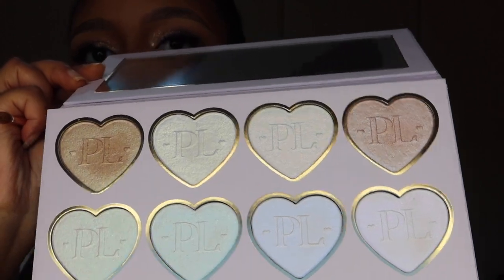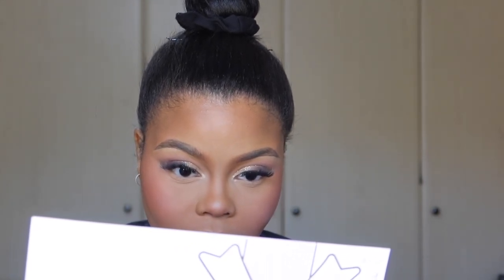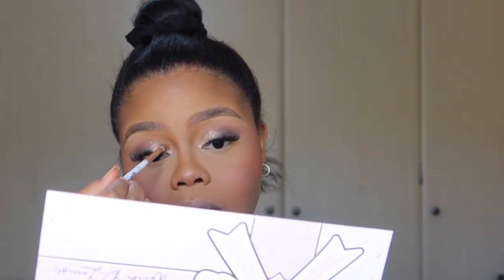Up range, and as you can see, these are beautiful shifting shimmers. So I'm gonna take the first one, the gold one, just because it's the best for my skin tone, and I'm gonna apply it to my inner corner, and I think I'm gonna kind of blend it into my eyelid.